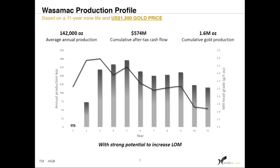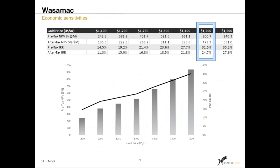So these are the profile of the mining. I'll skip through that. You can always go back and look for yourself. The sensitivity analysis, I brushed over it at the beginning. We're sitting probably more like $800 million of NPV right now compared to the 525 right off the gate when we did publish the feasibility.